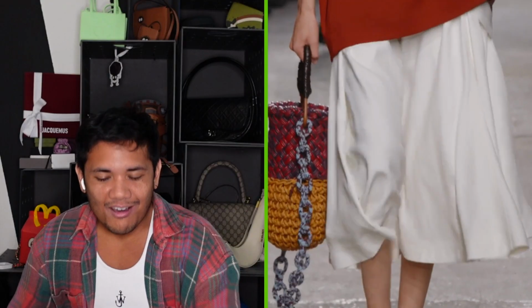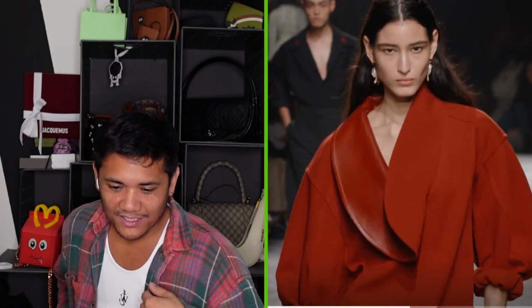Cute. Oh, this is what that coat was doing. That's why it had the curves and the little flips and stuff like that.